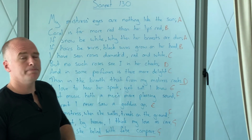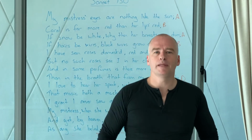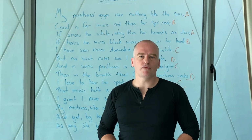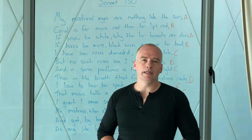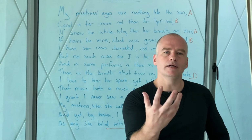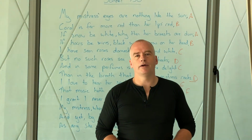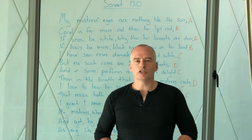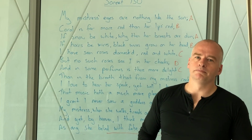But he's not doing that to be mean or nasty. He's doing that to flatter her in a new way, moving away from and making a mockery of the insincerity of hyperbole and trying to tell her that you are the love of my life. Nothing can compare to you. So that makes Sonnet 130 quite different from the other sonnets in his collection.